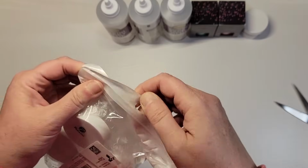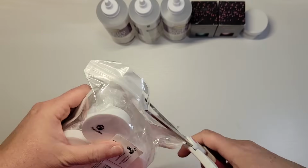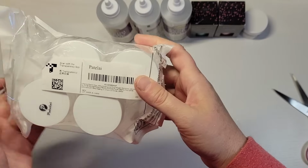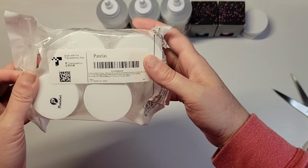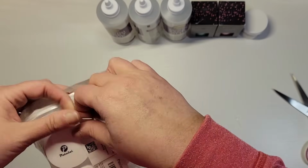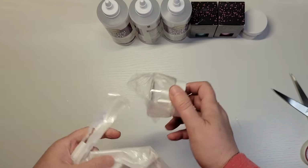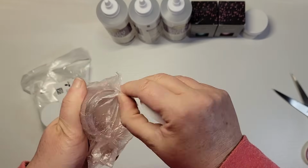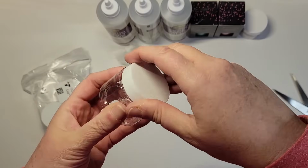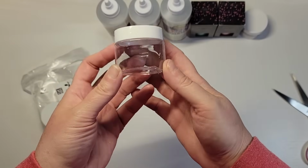Then I went ahead and got some of these containers. So it's 4 pieces of round, clear, wide mouth, leak-proof plastic container jars with lids. And here is what they look like. So it's a nice little jar and lid and clear so you can see what's in it.